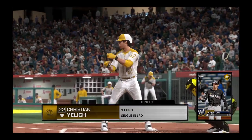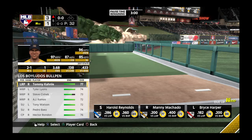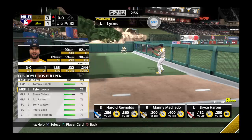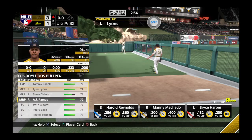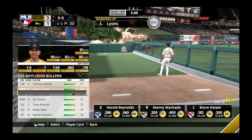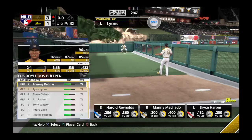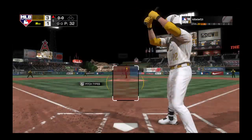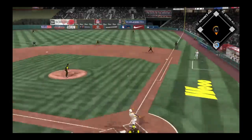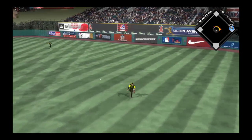Now batting, Christian Yelich, a base hit in his first trip. Right fielder, Christian Yelich. Darvish pauses. First pitch on the way. Bounce to first. And that is through into right field for a single.